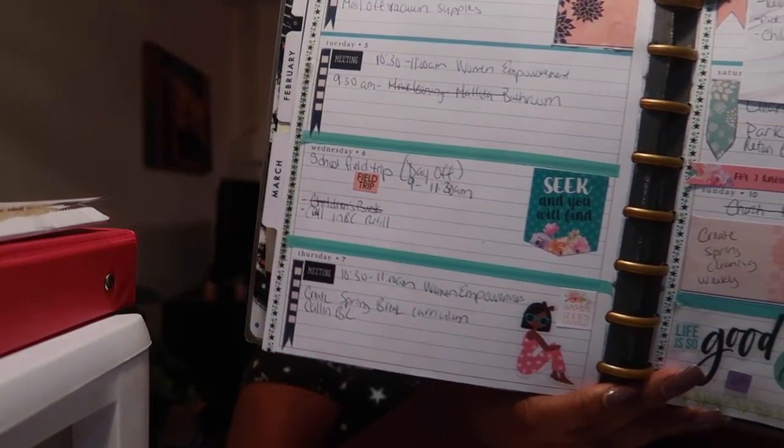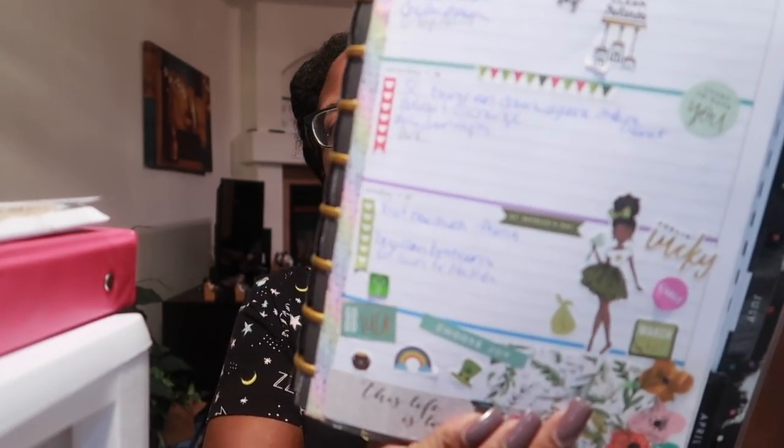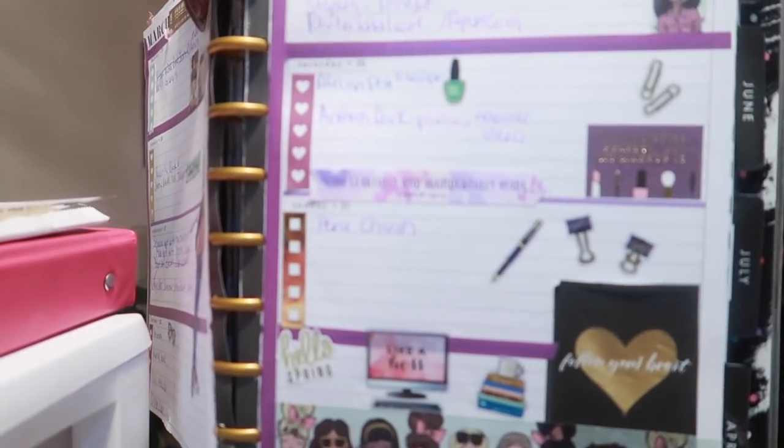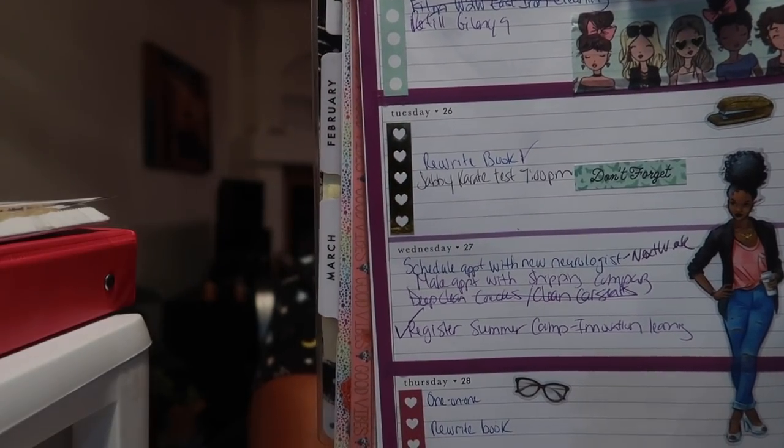This is an example of a weekly spread. Some of these stickers I got from Etsy. The one where she's cleaning, I got that from Etsy. This was from St. Patrick's Day week. This is this week. The reason I like to do this, like I said, is it allows me to be productive. But I've noticed that, first of all, it takes me about an hour to decorate these two pages.